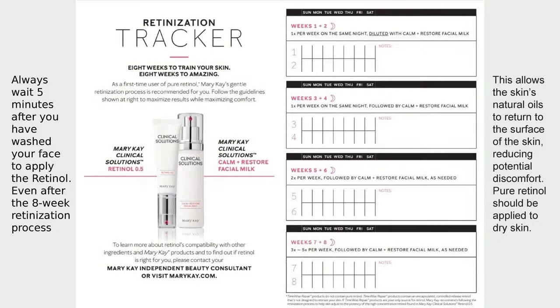When you're using this, you want to first cleanse your face and then wait 5 minutes before you apply the retinol. Even after the 8-week retinization process, giving your skin 5 minutes between the cleanser and the retinol will help your skin's natural oils rise to the surface, helping it to not be irritated by the retinol. I usually brush and floss my teeth during that time, and by then it's been about 5 minutes and you're ready to apply it.